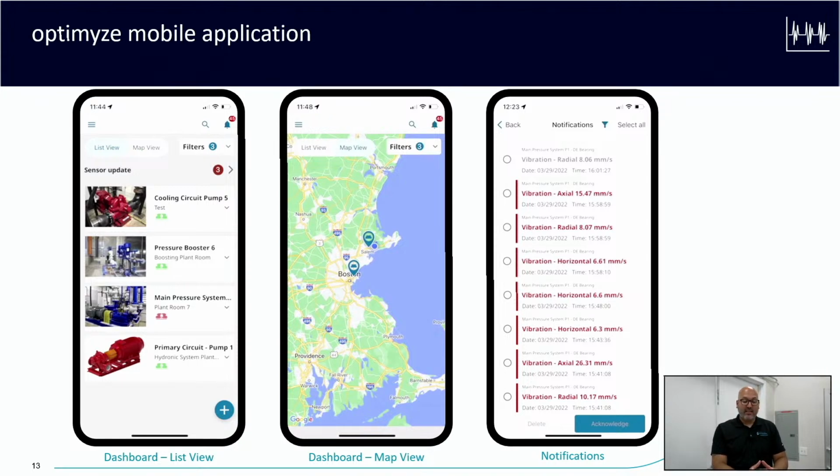But going back to that list view, everything here is traffic light indicators. So what I mean by that is you can see these little icons of sensors under each pump. If it's green, everything's good. If it's yellow, that's kind of a caution, something less critical. And if you're seeing red, that's a critical alarm or error that's going on there. So you may just pull up this application, look on that main dashboard. If you're seeing everything green, that's as far as you go, right? You got your peace of mind. You don't need to know anything else.